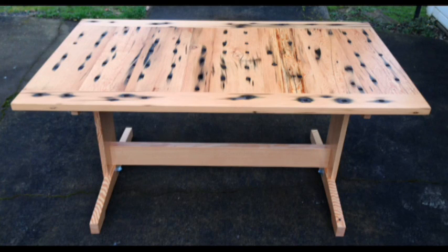So this is a table I made. The tabletop is made from a famous bridge from New Mexico called the Ottawa Bridge, and it crossed the Rio Grande River at the pueblo of San Ildefonso.